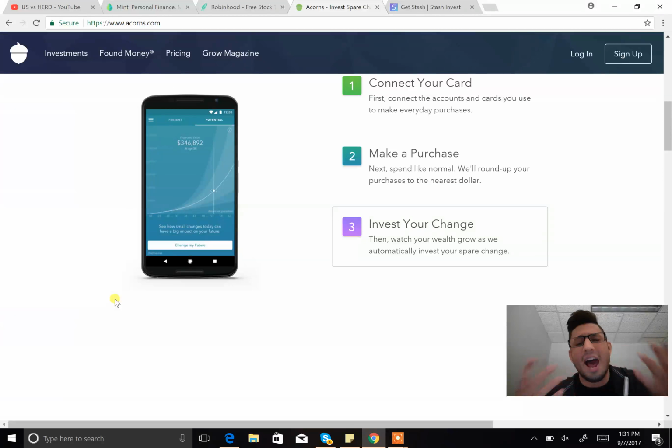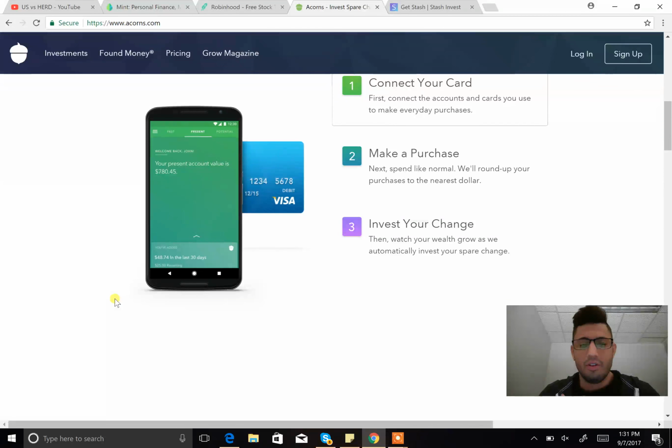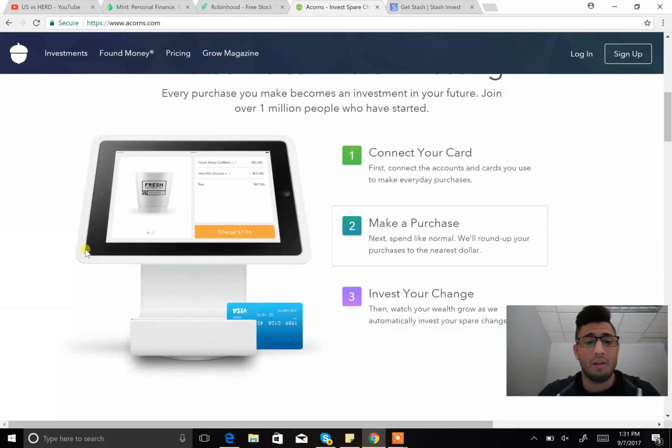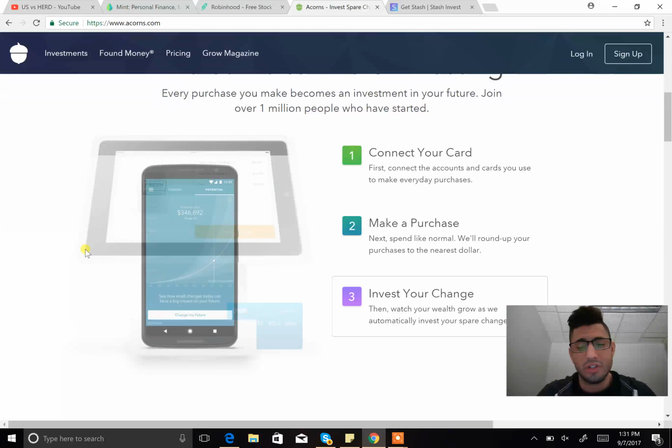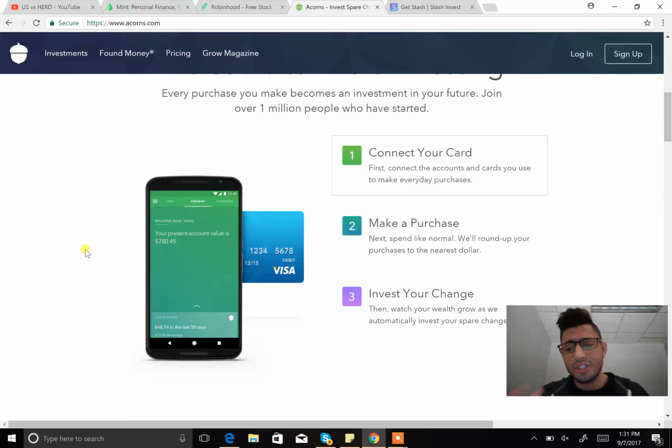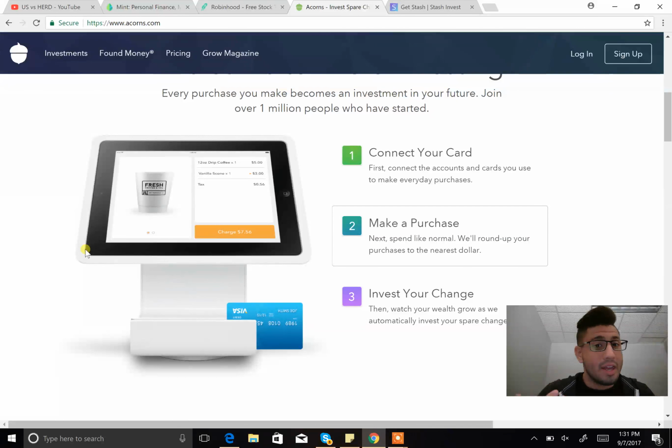If you're just a passive investor, then Acorns is definitely for you. You link your card up, and every time you spend money, you can put that money somewhere and put it to good use. The spare change. So I recommend this for someone who doesn't really understand investing as much and is really, really beginner. I would say even more beginner than Robinhood for sure.